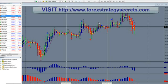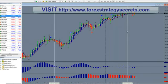Just make sure that if you have a losing day, don't go so far in the hole that you can't make it back in the other 4 days of the trading week. I'm going to switch to a 4 hour chart. This is a trading week, 4 hour chart in between those vertical lines.